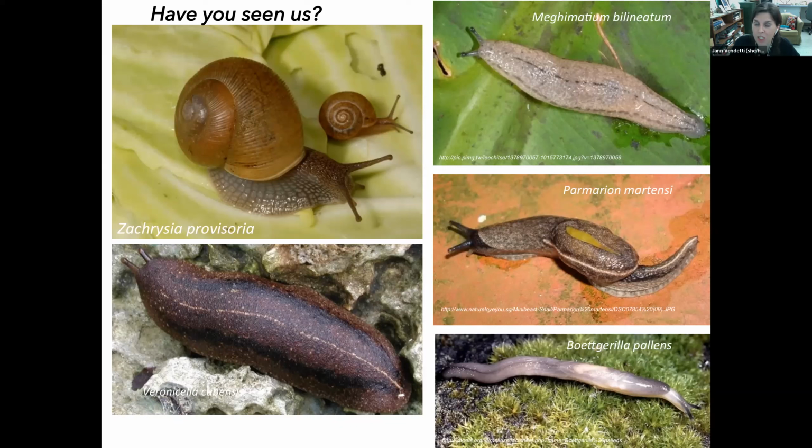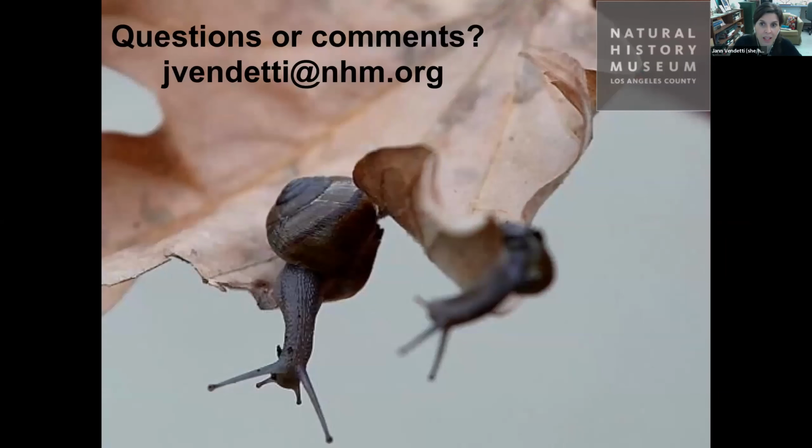But the observations that community scientists make in all of these projects are very necessary, because much of my research, and anyone else who's doing research on native or introduced taxa of terrestrial gastropods, is quite reliant on knowing where those individuals are and how their populations are related, if they're interbreeding with each other or not. And with that, I'll wrap up, and I'm happy to answer questions now or later.